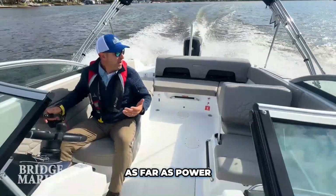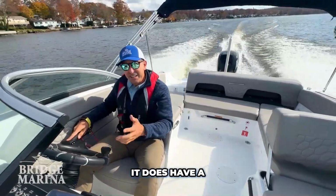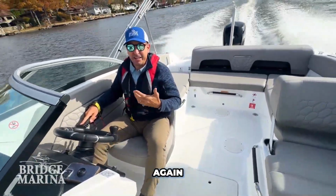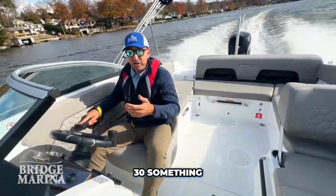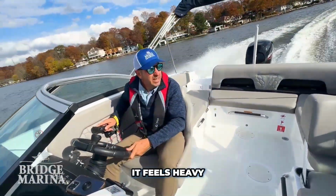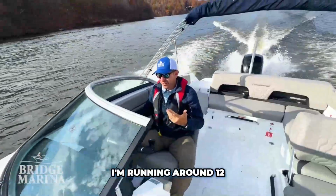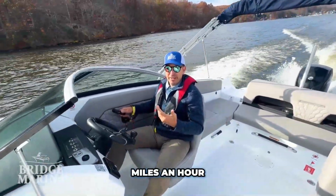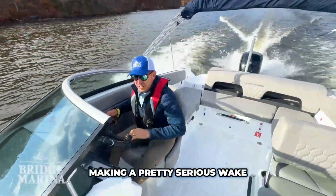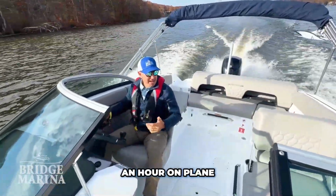Confident, like I said, as far as power, just to goose it a little bit. There we go. It does have a good little punch to it that makes it fun. Again, we're only running 30-something, 33 miles an hour, but it feels peppy. It feels sporty. I can see over the bow without hopping up into my bolster. I'm running around 12 miles an hour. And this would be that full displacement mode you see a lot of people running at, making a pretty serious wake. I can still easily see over the bow.